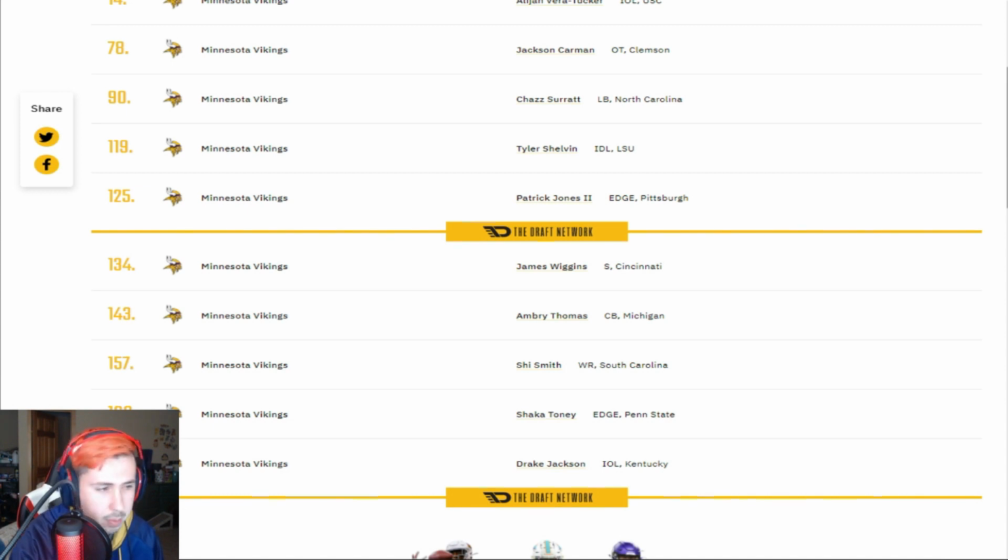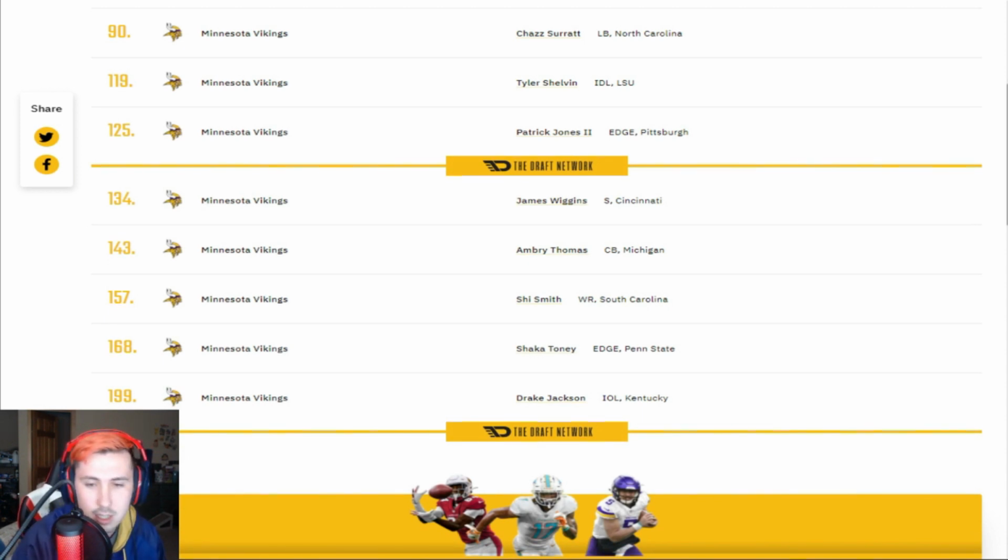There's no way Mike Zimmer lets a player like that just sit on the bench. Shee Smith could easily jump in and be your wide receiver number 3, jump ahead of Chad Beebe. Ambry Thomas probably would not see the field a whole lot, but would just be more of a player to develop into the future. Shaq Tony also not a player who would see the field very often, if at all, aside from if his pass rushing ability converts over to the NFL at a crazy level. And then Drake Jackson is solely a developmental backup interior offensive lineman, more than likely.